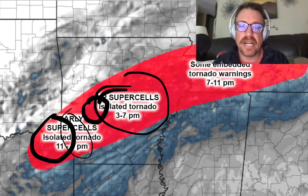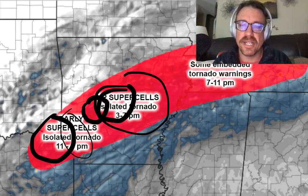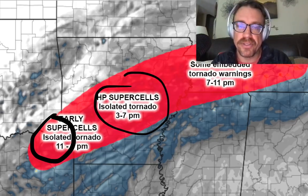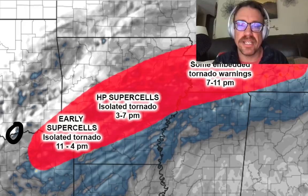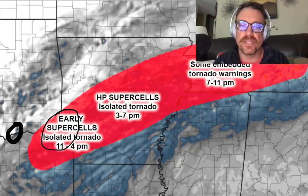These storms, I think, are going to have the greatest potential for tornadoes, this second mode of supercells in central Arkansas by the middle to later portion of the afternoon, just to the northeast of the MCS. That is just now starting to come together with that first severe thunderstorm warning near the Red River, just to the east of Durant. There's going to be a complex of storms here with embedded tornado warnings, likely some large hailstones as well.